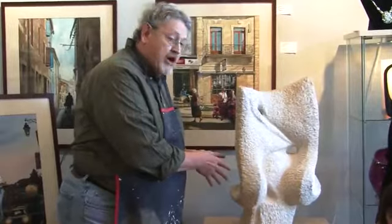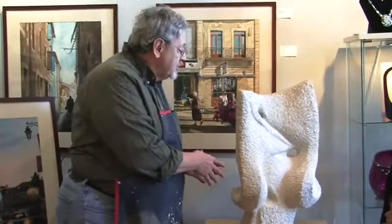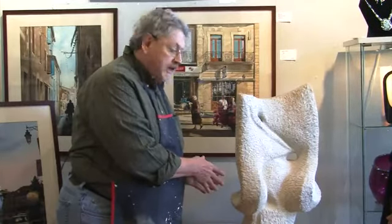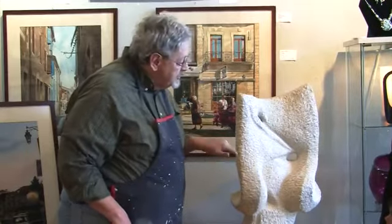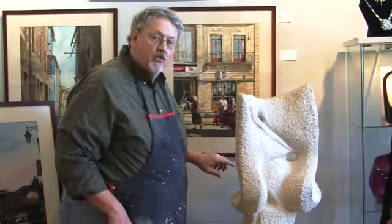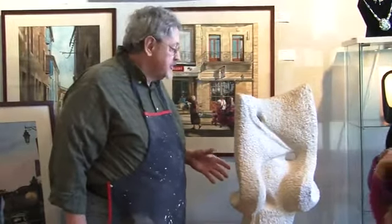This is local stone. It's a local limestone. It's incredibly hard, but it works very, very true, and it ends up a very beautiful stone. If this were polished, you'd probably be able to see the striations in it the way that it was formed, because it used to be mud, and then heat and pressure gradually turned this into limestone.